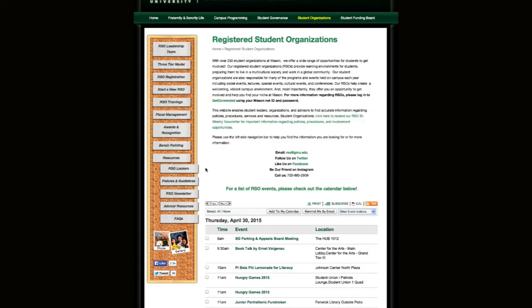If your organization ever needs supplies, you can visit the Imagination Station in student involvement. It is a free craft warehouse available to all RSOs that includes butcher paper, paint, markers, crayons, die-cut letters, and more. You must sign in at the front desk in order to use the station. Remember to clean up the station after you are done crafting.